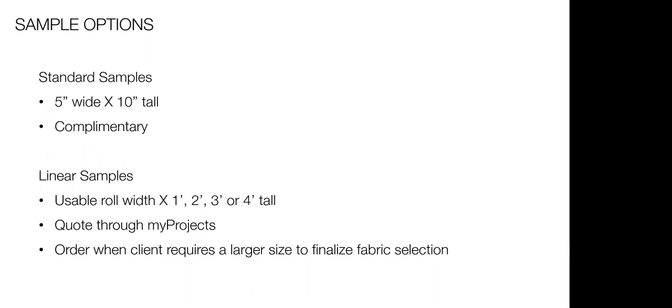Quote them through my projects. Charge them if you need to. They're not that expensive. They're maybe 30 bucks, but I think it's helpful to just make sure that they don't go crazy and just have these giant samples that you're totally stuck with.